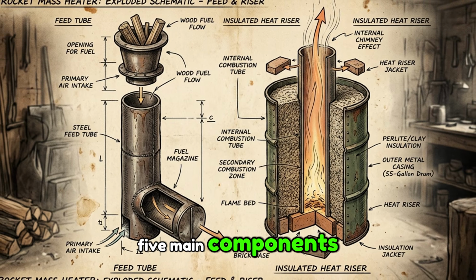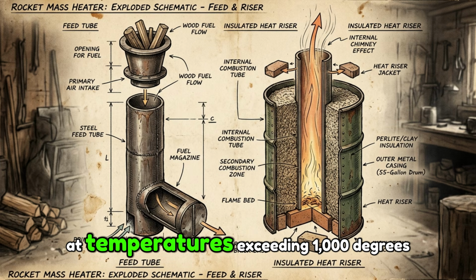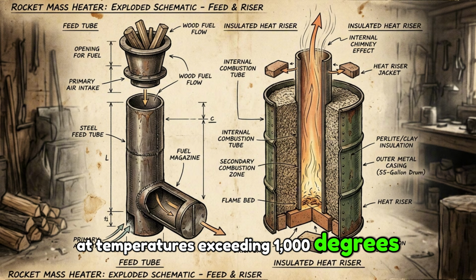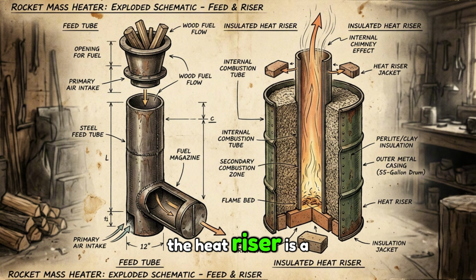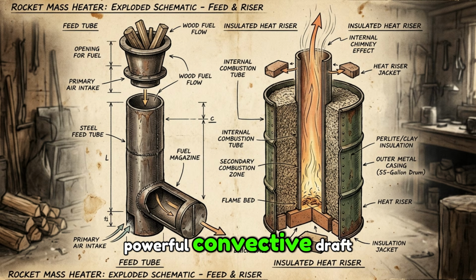has 5 main components. The feed tube is where you load wood. The burn tunnel is where primary combustion happens at temperatures exceeding 1,000 degrees C. The heat riser is a heavily insulated vertical column that maintains a powerful convective draft.